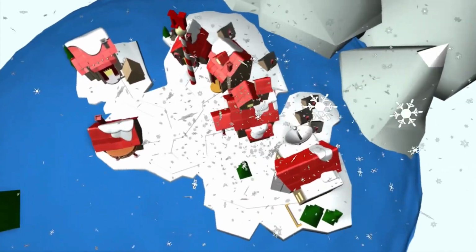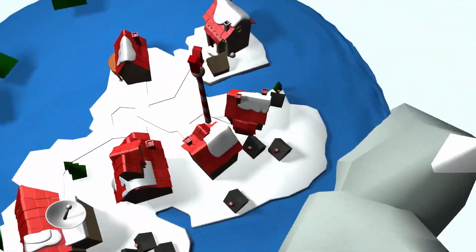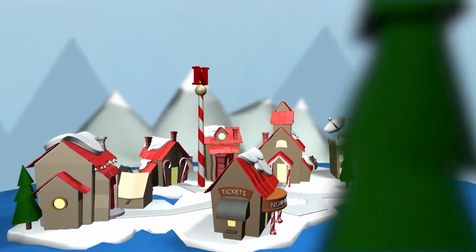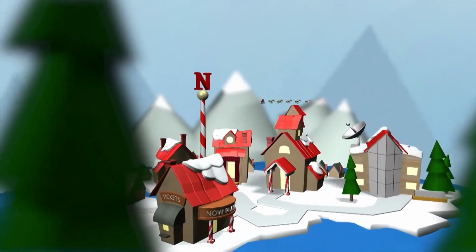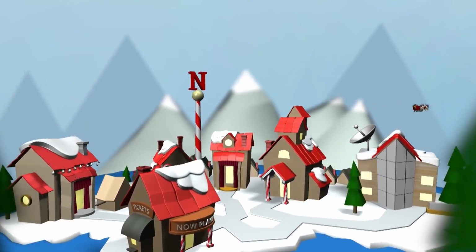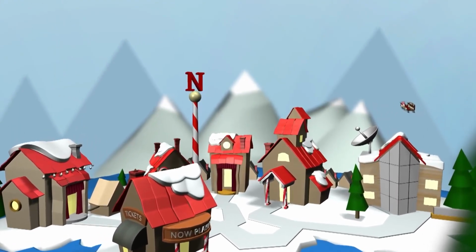NORAD radars have sensed movement near the North Pole. It appears that the elves have finished loading Santa's sleigh, and Santa has lifted off. Even loaded with all the gifts and goodies, Santa's sleigh seems to be moving lightning fast. He has a busy night ahead of him if he's to deliver all of the holiday gifts on time.